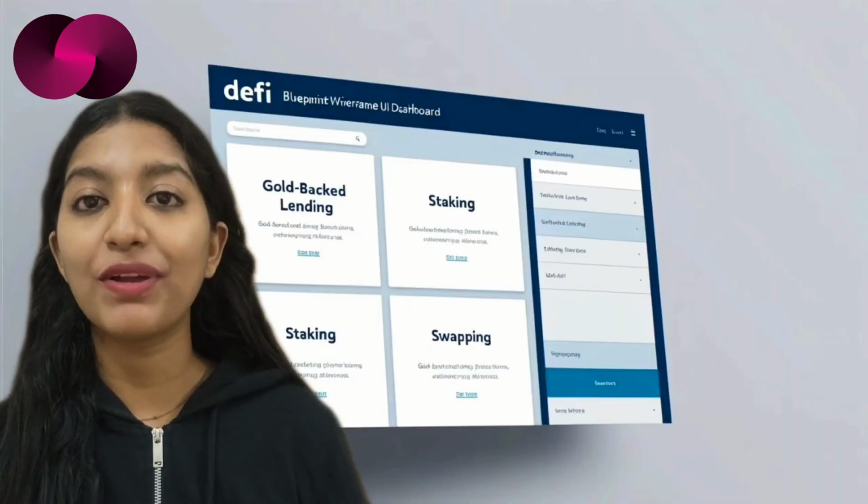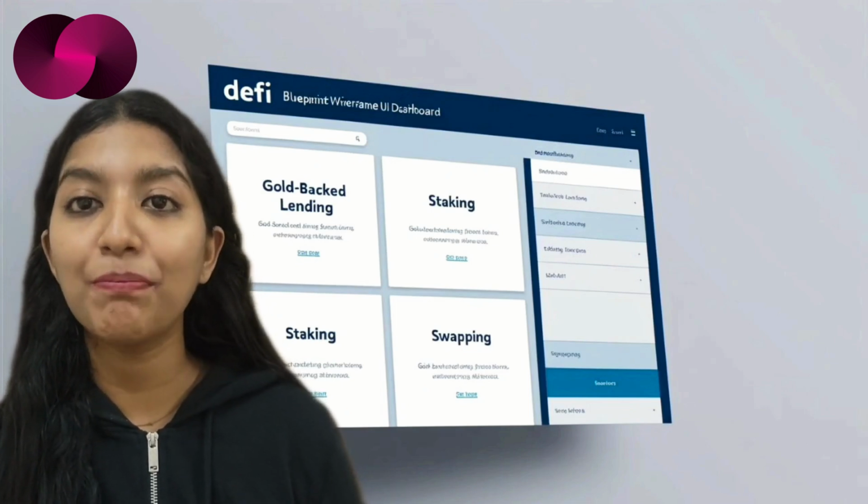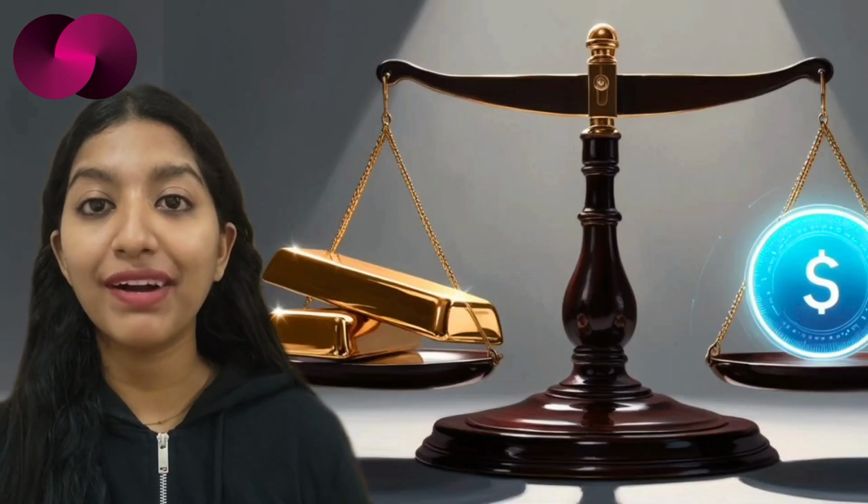For developers, this presents a unique opportunity to create financial products that combine the best of traditional and decentralized finance. Imagine offering a financial product that's both backed by gold and powered by blockchain technology.